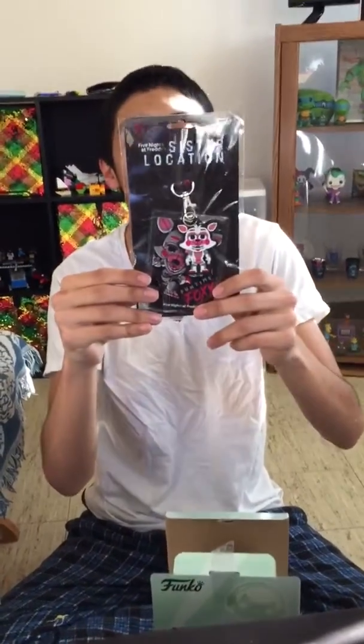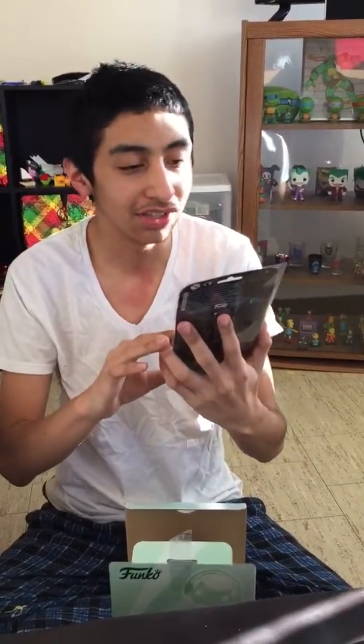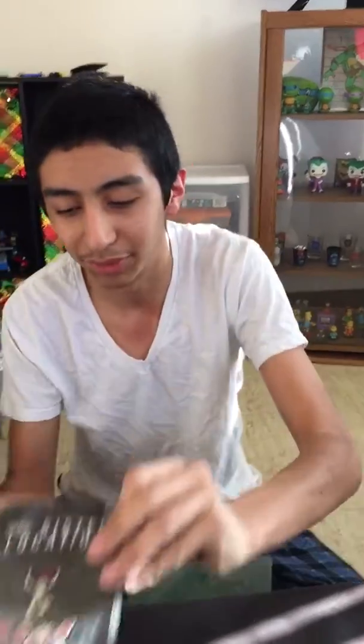Next item in the box, we have this bracelet, necklace thing. You can wear it to Comic-Con, or so they can wear it like to go to Comic-Con and wear this. It is a Fat Freddy's Center Location necklace to wear at places you go to.